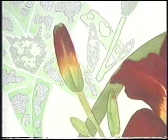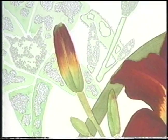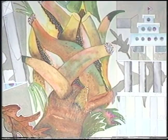I don't paint with the idea of entering a show. I paint because I love to do what I'm doing, and I've been inspired by the flowers, or I have a commission for something. And if it happens to turn out that I think I've got something good, then I enter shows.